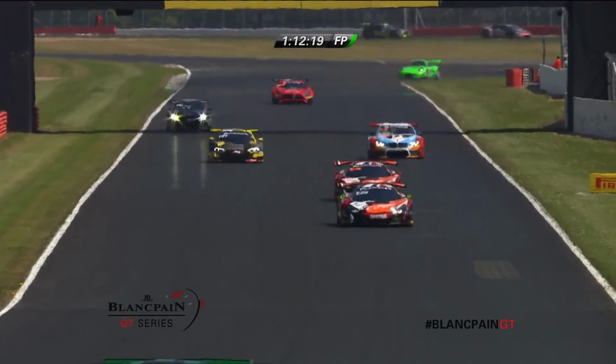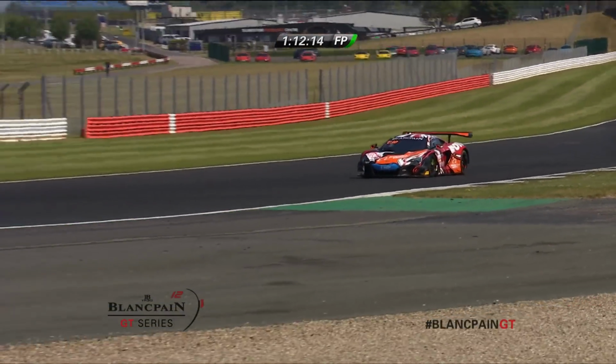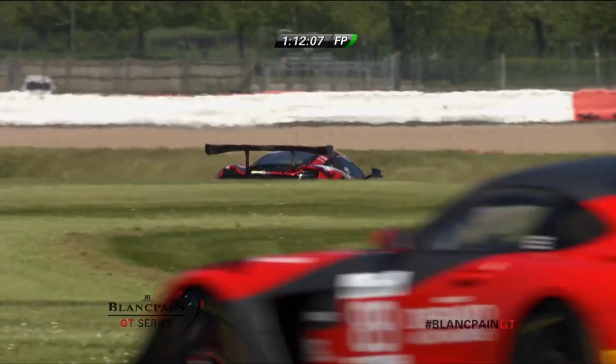Everybody else swerving around. The two Garage 59 McLarens going from side to side there. They've got one, of course, down in the junior class, if you will. The AM entry of Chris Harris, Alexander West and Chris Goodwin.